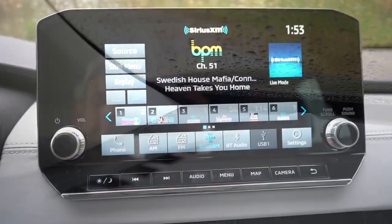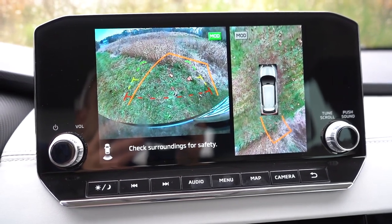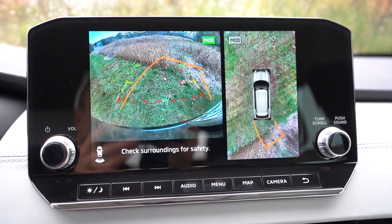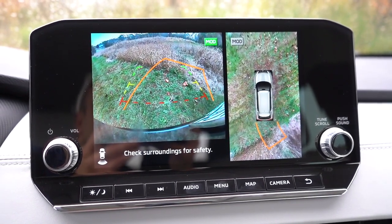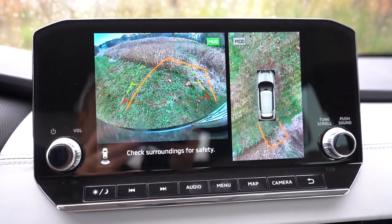But last thing I want to mention to you guys on the infotainment screen is when you do put the Outlander in reverse, you will find a very high definition rear view camera coming standard across the board. Also, if you were to go with the SE trim level and up, you're going to get that surround view monitor you guys are looking at to the right, letting you know what is completely all around you, which is always going to lead us into safety.